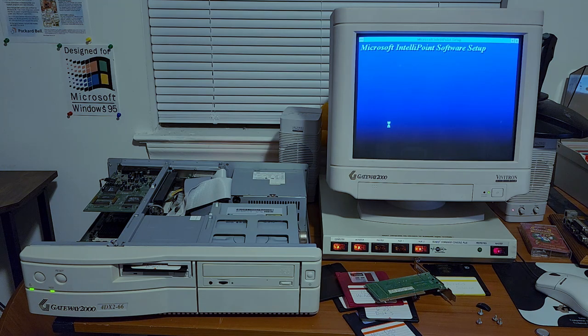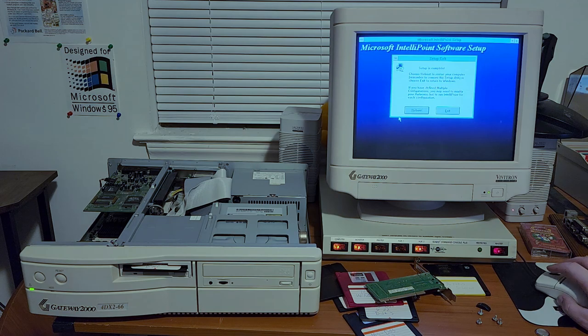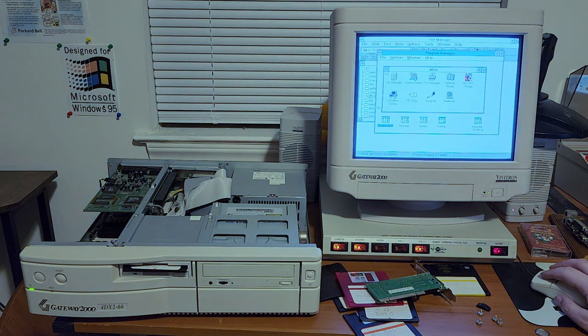Now, as you remember, we put an AWE64 in here, but a few months ago when I got this card, when I tried it in another computer of mine, everything worked except for the AWE and software synthesis stuff. Whenever I'd play a MIDI file in AWE mode, I guess you could call it, all I would get would be a horrible screeching sound. I don't know if it was the computer or because I was running Windows 98. But we're going to see if it performs a little bit better with this Gateway 2000 with Windows 3.1.